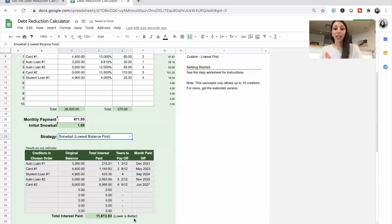So it went from paying $9,000 to paying $11,000. But the difference would be that you would pay off your cards quicker, so you'd have fewer cards, but the debt value would stay higher for longer. So that's why I personally like the avalanche over the snowball method, but you can just punch the numbers in and see which one makes the most sense for you.